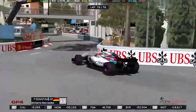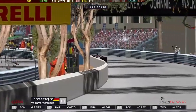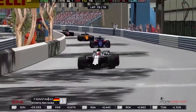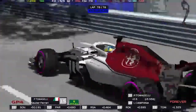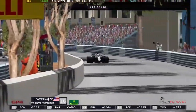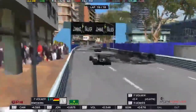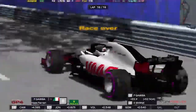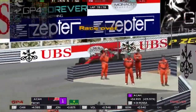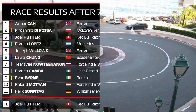comfortably beating his teammate. But he comes around the final corner, got a whole host of cars behind him as well. And Sontag comes across the line in 11th, Parachki 12th, Roberto Gamba 13th, Roke in 14th, Tomaselli 15th. Now Turin will take 7th position, so that's more points for him in the bag. Campana in 16th, Jones 17th, Volker in 18th position. Wow, 18th position. Roberto Gamba, the final car, across the line in 8th. But how was Volker only 18th? That is quite incredible, to be honest.